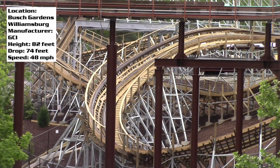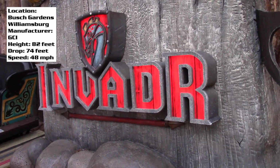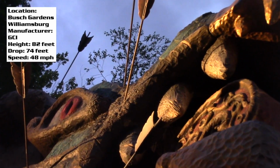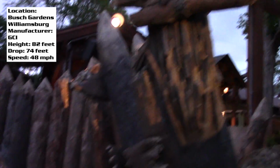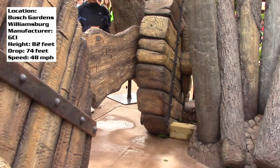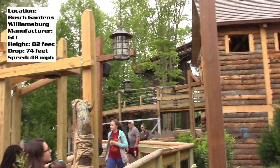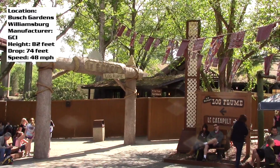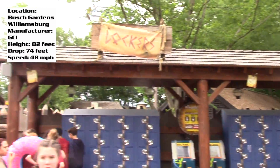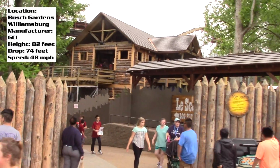So let's talk about your full experience. When you walk up to the plaza, oh my gosh, Busch Gardens knocked it out of the park with this. You have this fantastic battering ram entrance, lots of fort-like theming with these wooden spokes popping out. There's a log cabin for the photo booth and station, and it really fits well with the area because you already had lots of wood theming there, so having a wooden coaster just makes perfect sense. And looking back, that area really did need a facelift, and this was exactly what they needed. It was kind of shoved into a tight space, but I think it really works there. New France looks so much better with Invader.